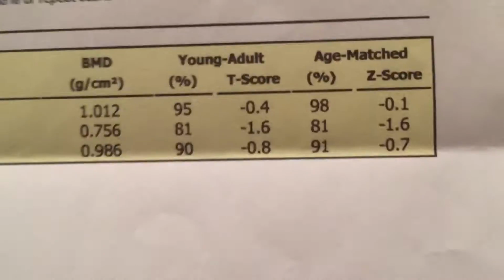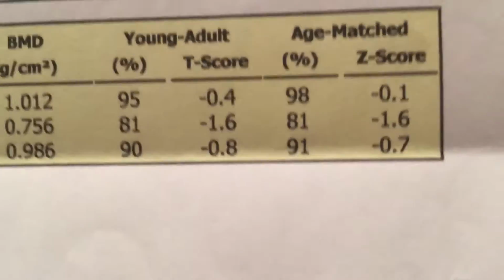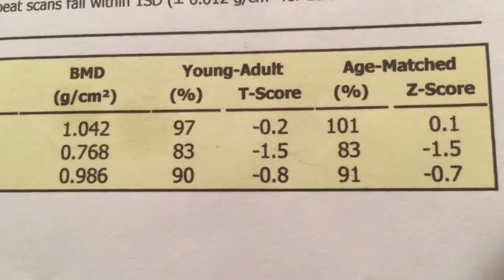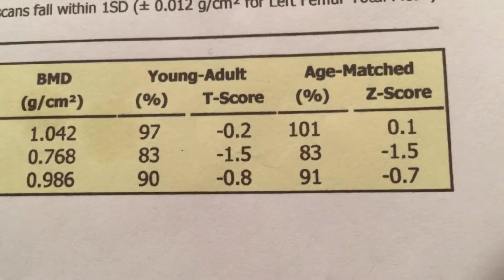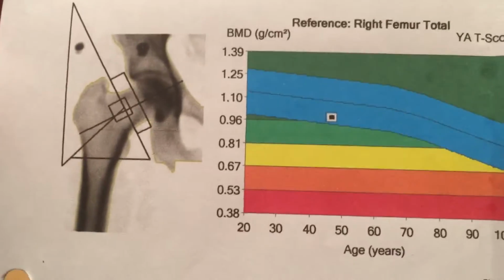And then on my hips, I've got some that are 0.4 and some that are 0.8, but I've got some areas where they're negative 1.6, in the osteopenia range. Same thing on the other hip. Some are not bad, but then I've got spots that are negative 1.5. So it's like I've got some light spots in my hips and bones.